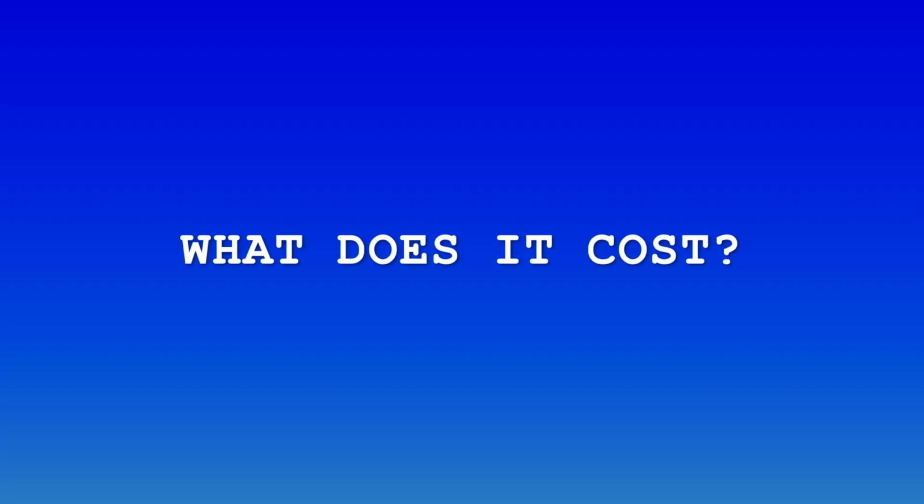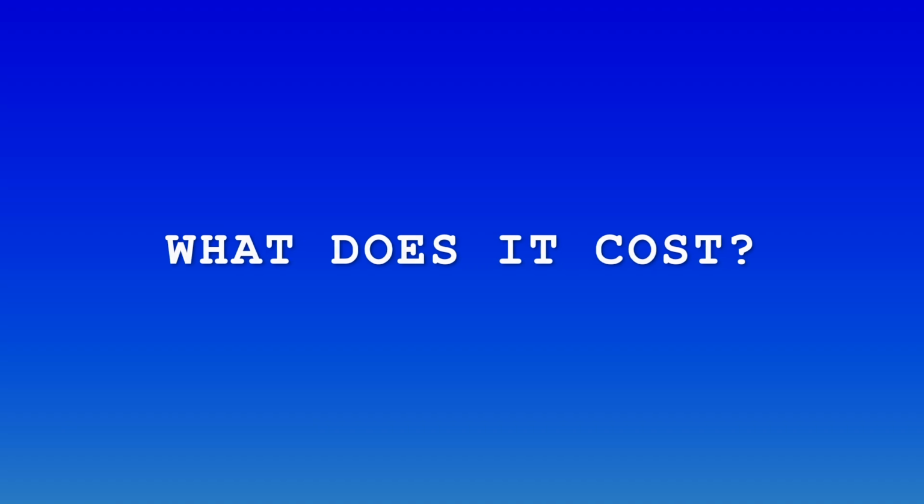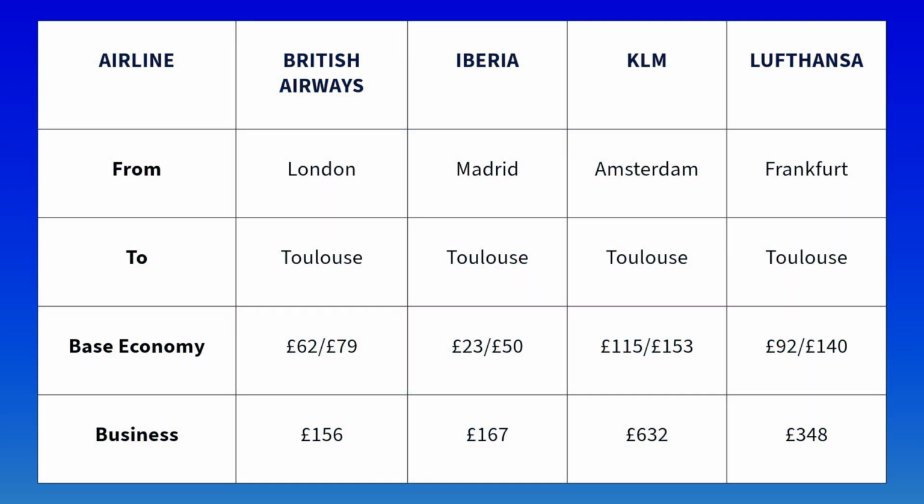So what does it cost, and does that make any difference as to whether it's worth it or not? Let's take a quick look at some recent examples, and this is flying from London, Madrid, Amsterdam or Frankfurt down to Toulouse, and with the host carrier for that airport. You can see here that flying British Airways, for example, base economy is £62, $79 if you want seats and a bag, and only £156 if you want business. So about double the price.